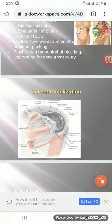The gastrosplenic ligament should be addressed along with the short gastric vessels, and then ultimately the major vessels at the hilum, the splenic artery and splenic vein, need to be ligated. But a lot of care is needed during this mobilization, because any injury to the tail of the pancreas may end up with a pancreatic fistula. So delicate handling here is important, because the tail of the pancreas can be easily damaged while doing this splenectomy.